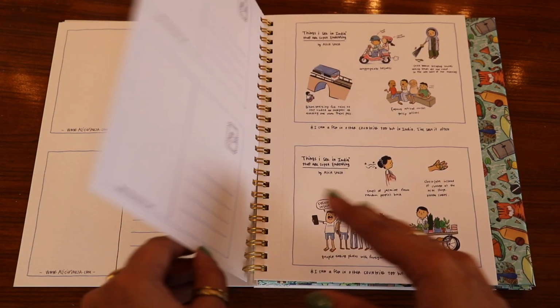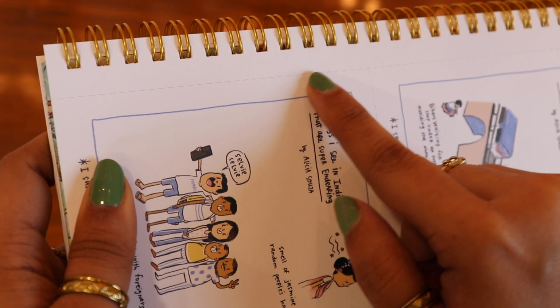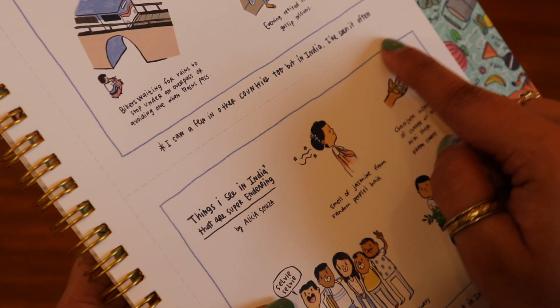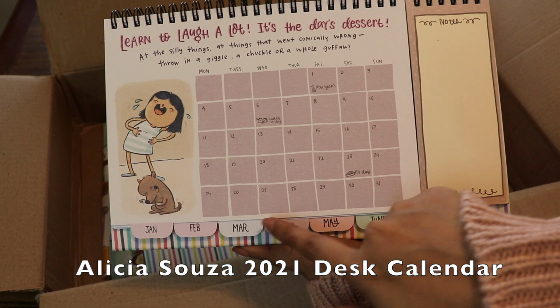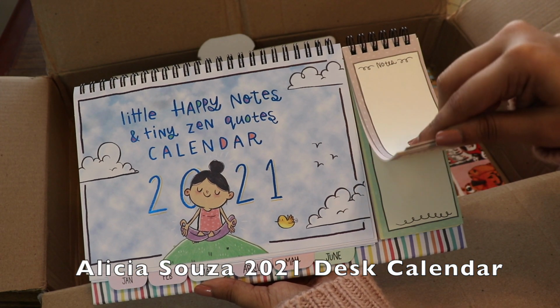Again, extremely good quality. Considering all the extra add-ons like the postcards and the letters and envelopes, I did get the desk calendar for 2022, but personally I would still prefer the monthly tabs and separate notes section and a larger size of the 2021 desk calendar.